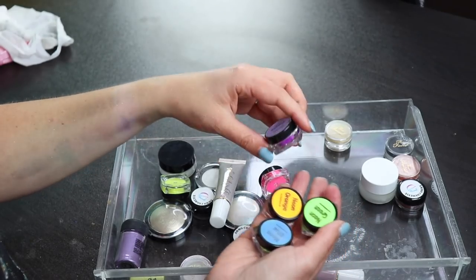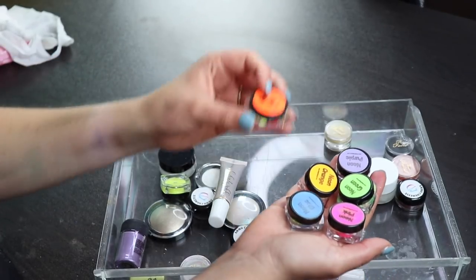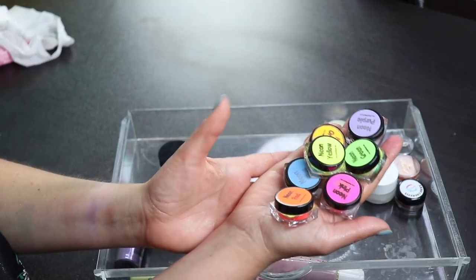Next up, I have some neon pigments here. These are from Be Elegant. I made a video on these, and these are probably the most trouble that I've ever had trying to work with any kind of eyeshadows, because I could not get these to work for the life of me.